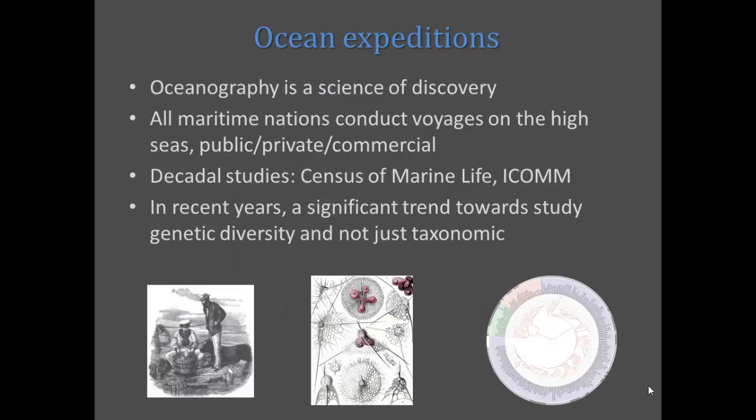So we at Bigelow espouse discovery. We're just like the GMRI, an independent research institute. We're interested in acquiring and discovering new things about the world's oceans. And I think that fits very squarely with oceanography as being a science of discovery. We still don't know very much about the oceans. So whilst we're trying to apply what we know, we're also spending a great deal of time just trying to understand and find new things.